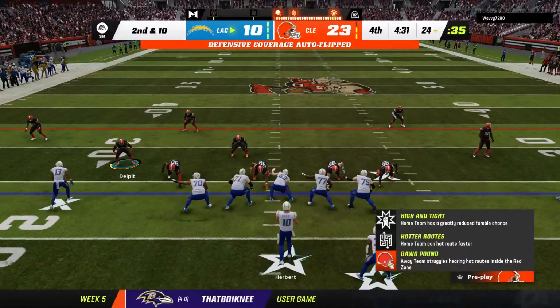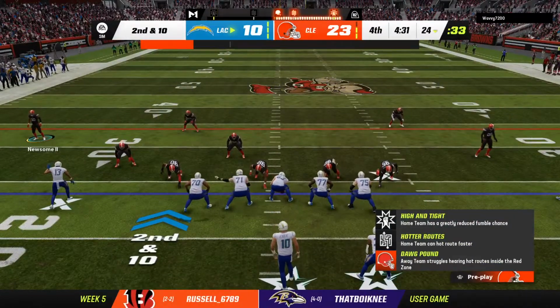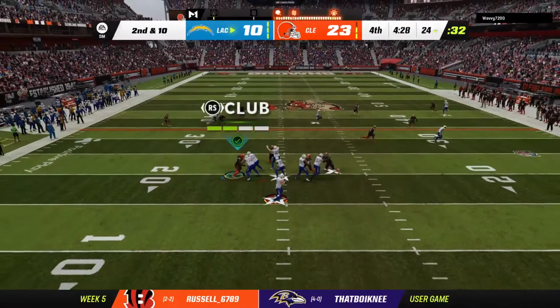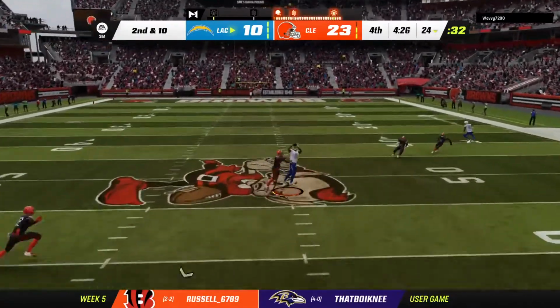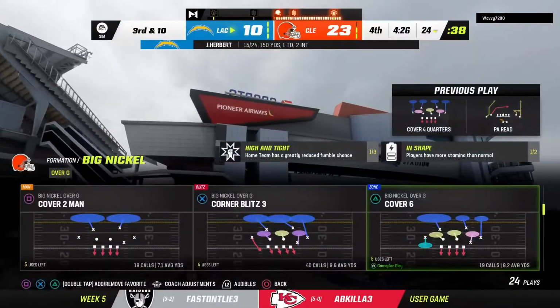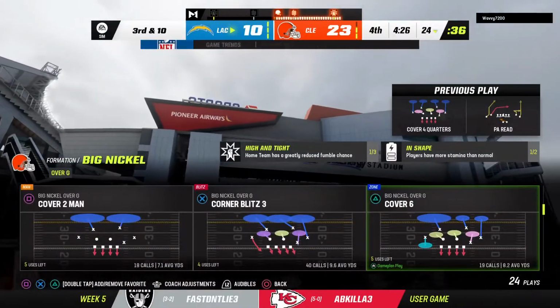An incomplete pass on first down. That leads to a 2nd and 10. Off the play fake to Ekeler, it's Herbert. Oh, he dropped it. They were looking for him in the middle third. He couldn't catch it. Now 3rd down.